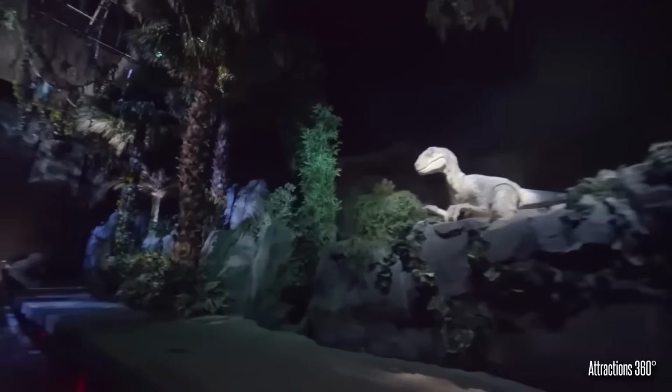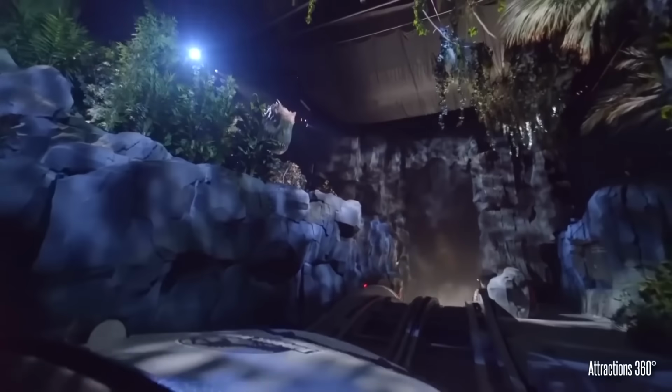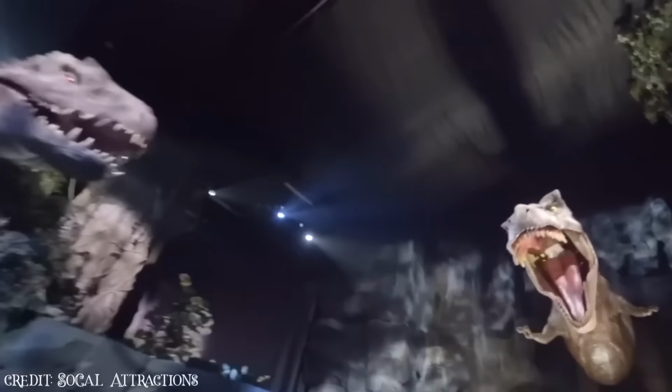In this new ride, before the fall, we not only see the T-Rex like we used to see, but now it is accompanied by the Indominus Rex. And even though it is not a full-body animatronic, it is terrifying.